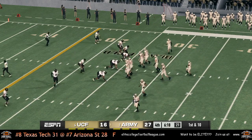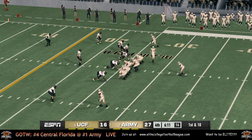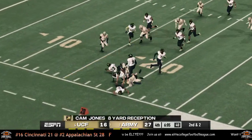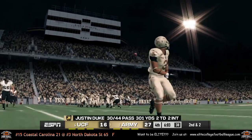It's first down. Three down. Mike 55. Right there in the middle. Here we go, here we go, here we go. Yellow three. Check motion. Yellow, go. Fires it out. And he's taken down at the 18-yard line. 8 yards. That makes it second and two.